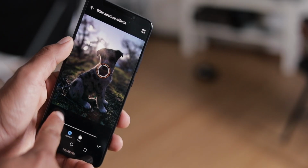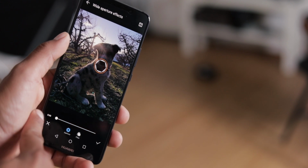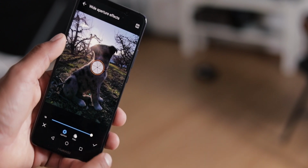And I also like the fact that you can go into the image and actually edit the aperture, so you can open it up, or you can close it so you get a lot more bokeh, or if you want a lot more things in focus, you can just focus the whole entire scene, which is one of the things that I really do like about this phone.